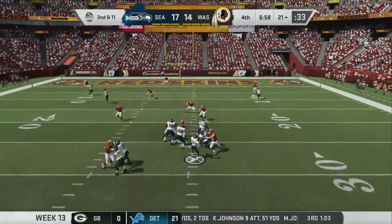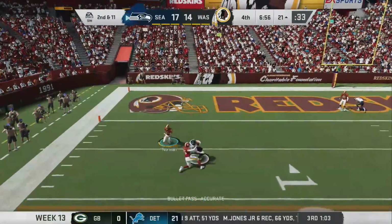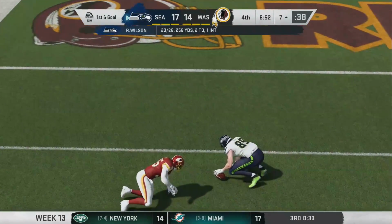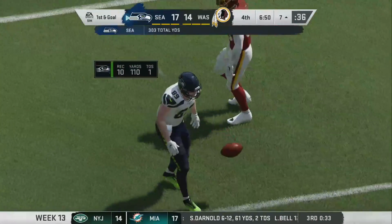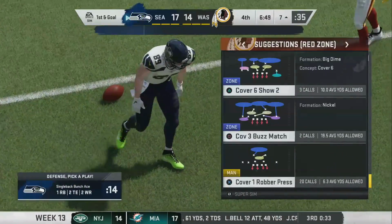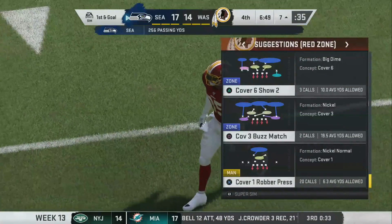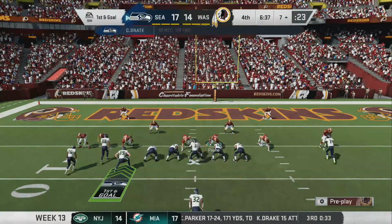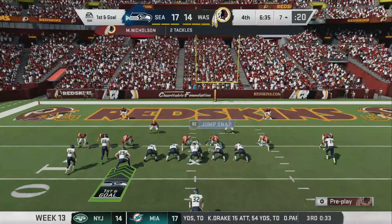To throw again is Wilson. And this is caught at the 8, and brought down, but not before they get it inside the 10 to the 7. 15 yards on the play, 1st down. So first and goal, 6 points here would go a long way toward wrapping this one up.